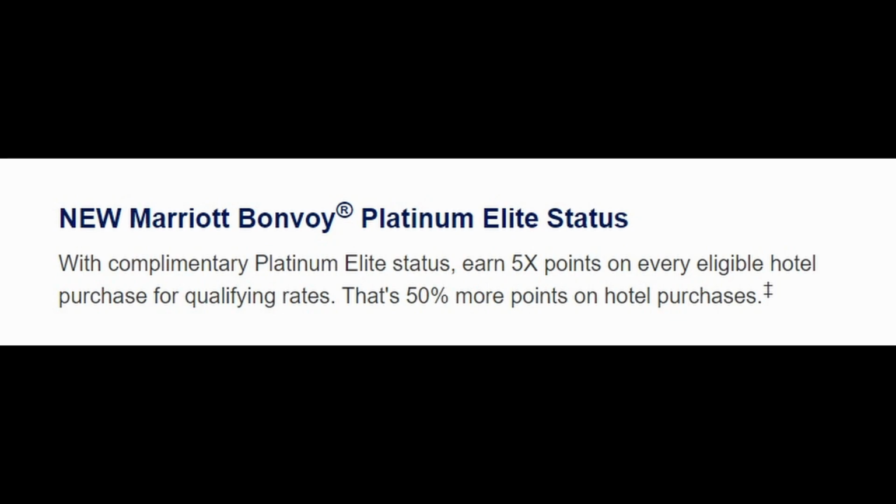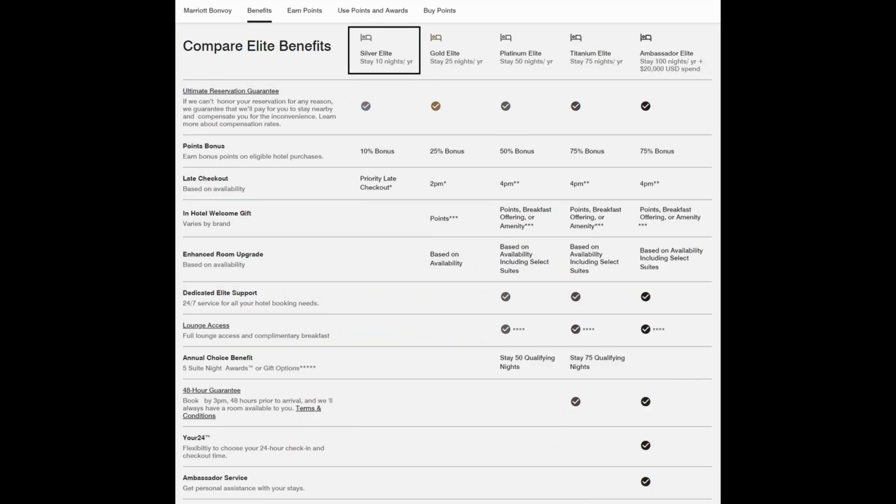Anyway, next, another new change with the card is that instead of getting Gold Elite status, you're now going to get Platinum Elite status. Marriott has 3 different levels when it comes to their Elite status, and Platinum is smack in the middle. First, you have Silver Elite status, which you get once you've stayed 10 nights in a year. Gold Elite status when you've stayed 25 nights in a year. Then comes Platinum Elite status when you've stayed at least 50 nights in a year. But again, you automatically get this level of status just for having the Bonvoy Brilliant.